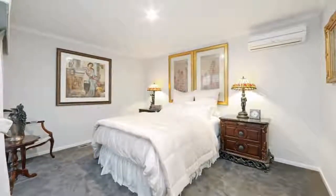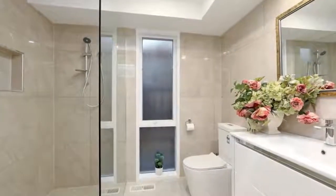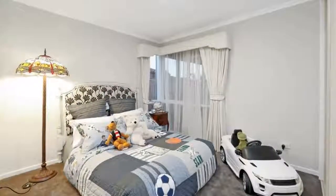Further down the home you have the fully equipped entertainer's kitchen with stainless steel appliances and a generously sized meals area that looks across to the rear family room. To the rear of the home are three robe bedrooms accompanied by the shared and very modern second bathroom.